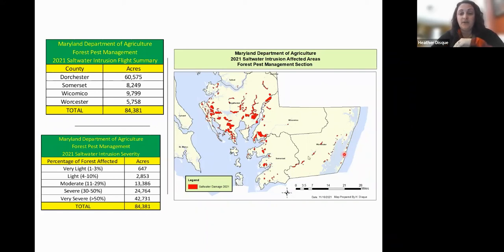You can see where those are all located. Here you can see 60,000 acres, so the majority of it is in Dorchester County. A lot of that you can see is marsh encroachment. You can see the rest, another part, in Wicomico, Somerset, and Worcester counties, basically following the bay and the Assawoman Bay. As far as severity, the majority of these forests are being very severely affected, where over 50% of the trees are being affected by this saltwater damage.